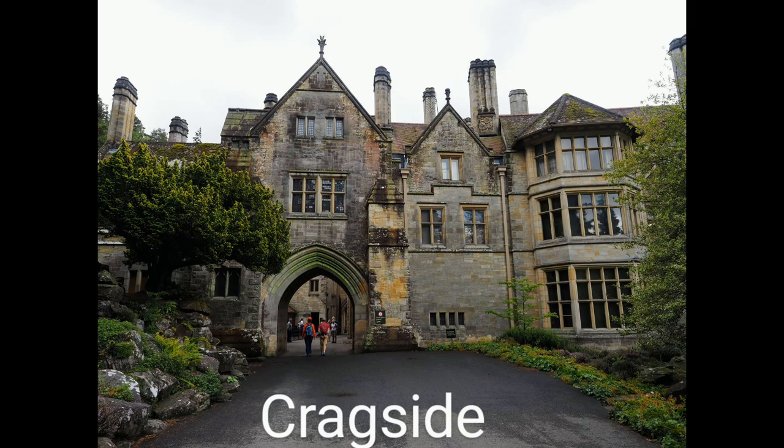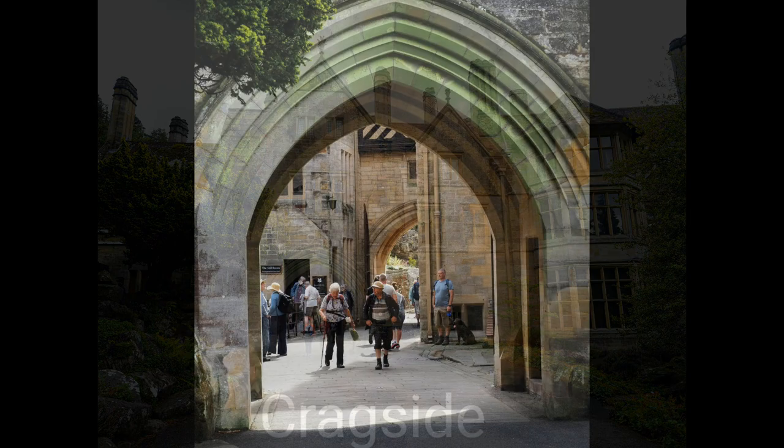Kenneth saw this, and I love the windows on the right, and the people disappearing through the archway makes an interesting image. I love the colours in the walls and the way the red has come out on the wall on the right side of the arch. An altogether pleasing image. And this is the second image from Kenneth.